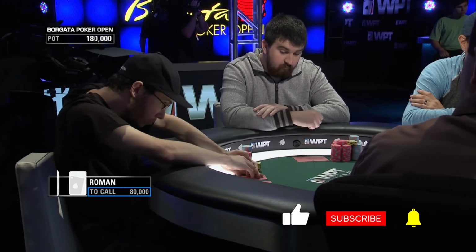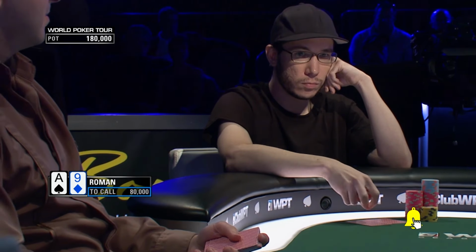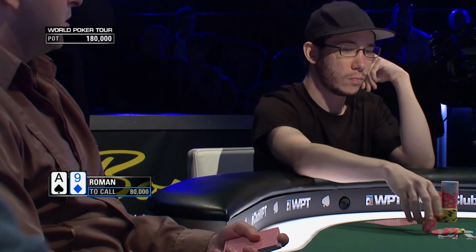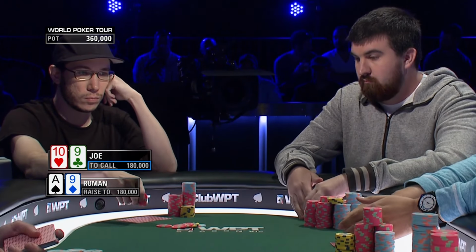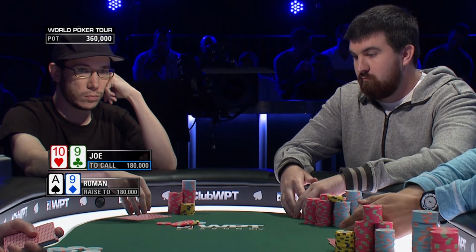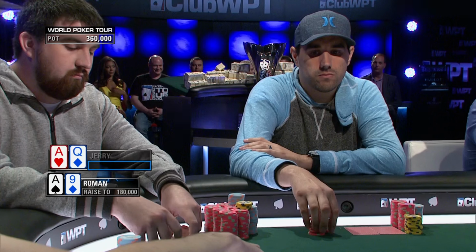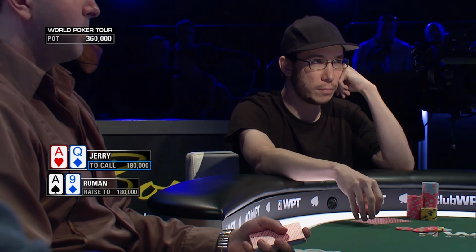We're going to start with Roman Wallerstein. Roman, local Philadelphia. He's got a pretty nice ace-9. Gonna raise to 180. He's the short stack at the table and opts to come in first position with this hand. Joe Keither behind him folds.